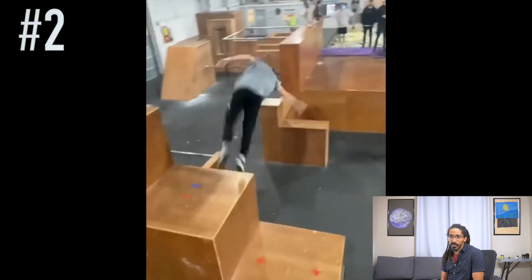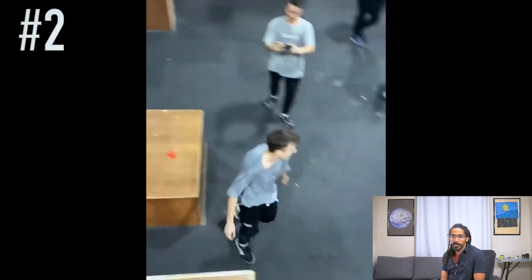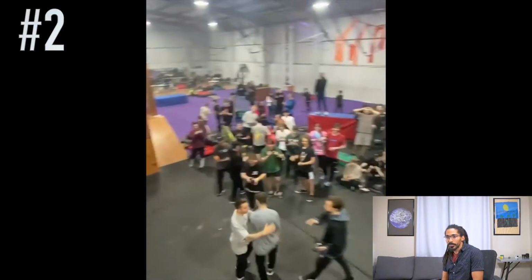Getting a pretty clean lache pre and almost a perfect stick on that end, and he knows it too. If he actually would have stuck that landing at the very end, he probably would have got a little better score in terms of his execution. But other than that, a really solid line.